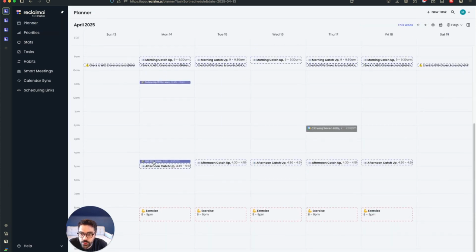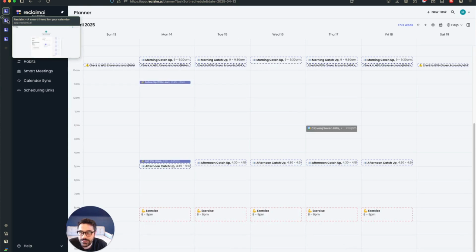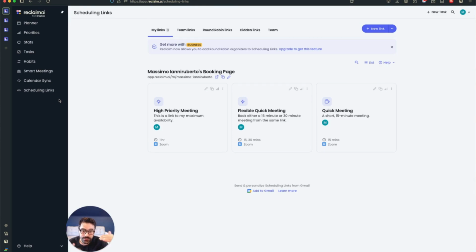Right here. So it's only letting me book from 4 to 4:30 because I have that critical task to get done. So you can see how this starts really becoming like an assistant, right? And so you can send out these links just like Calendly. You can put them in your signature, whatever. And now it'll start slotting people in based off your tasks.